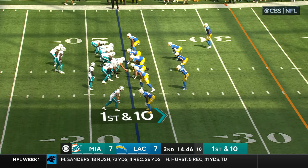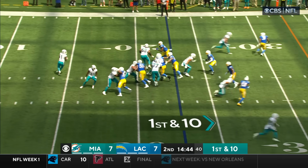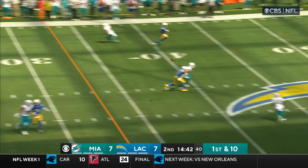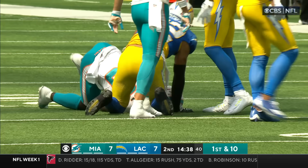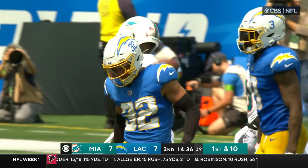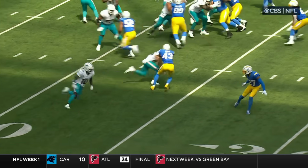Tua in the backfield, Mostert to his side. It is a 1st and 10, and Tagovailoa 4 of 6 through the air. Nice block by Hunt. He's got Tyreek Hill, and hold on to your hat. Down to the 47. Brought down by Neiman. 30-yard catch and run, 1st down.